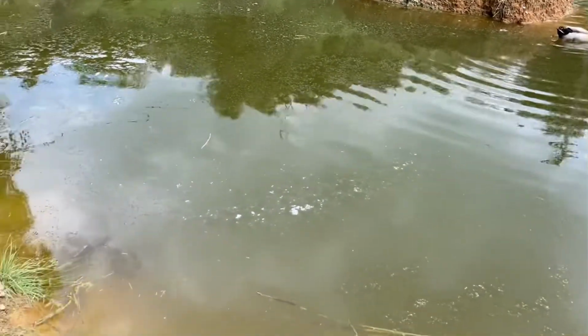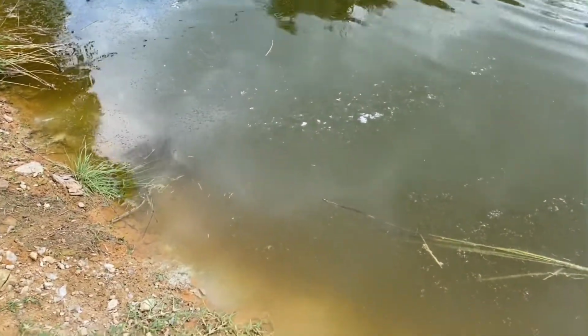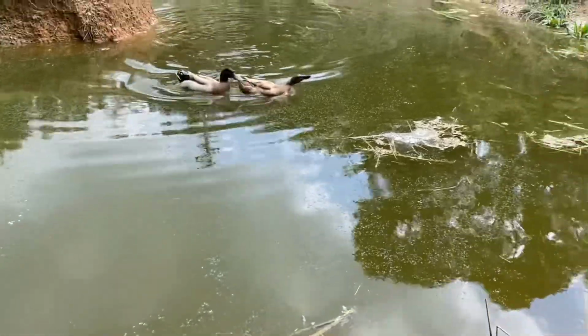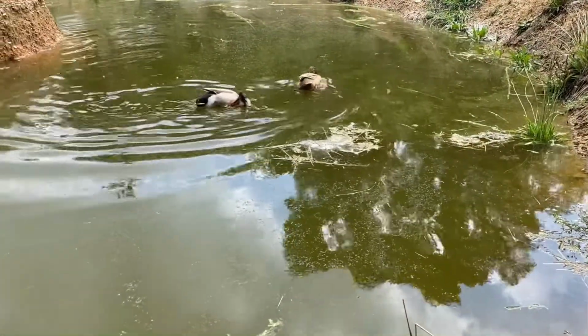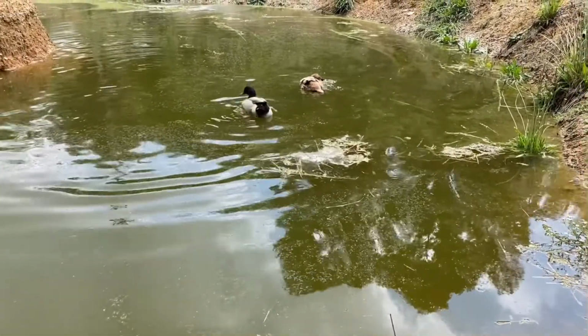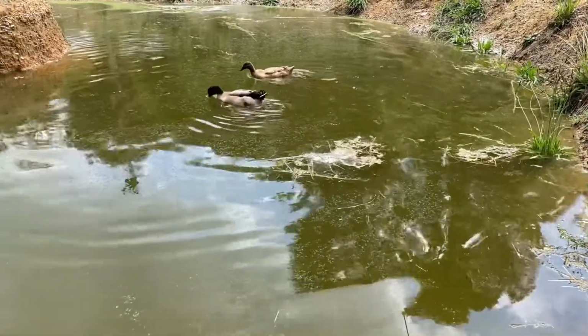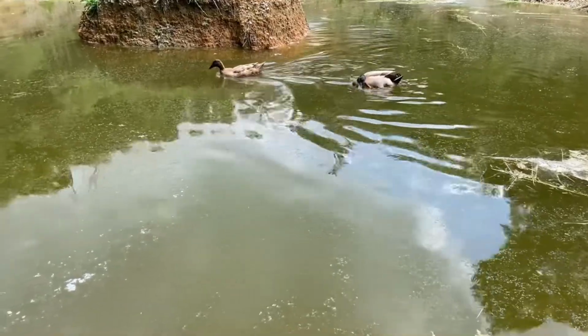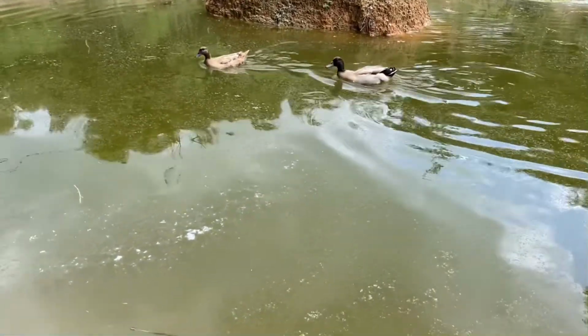But you see, everything's looking a lot better. I mean, maybe not right now. It looks a little dirty right now, but overall, the water's up. The ducks are loving it. You know, our duckies. Yeah, they're loving it. Bertha loves it. Everyone over here's loving it.